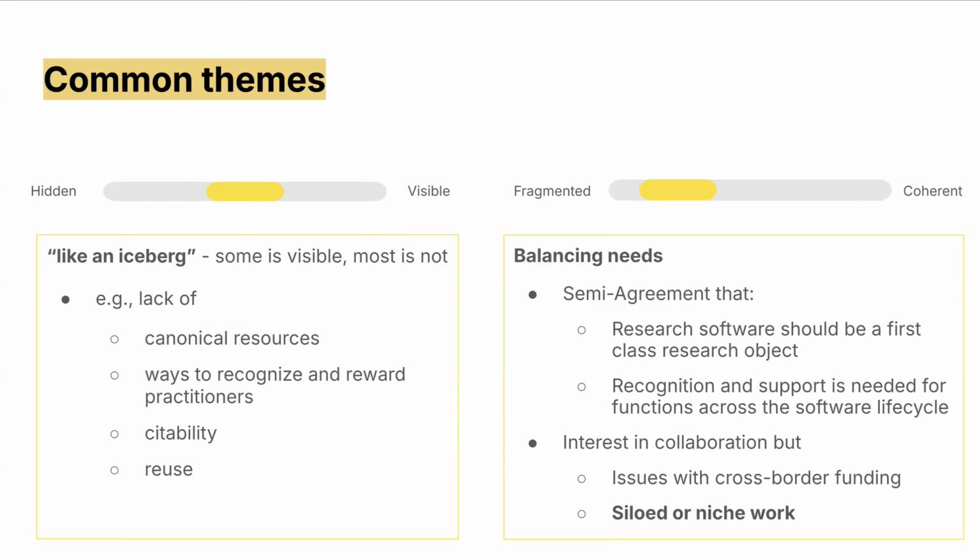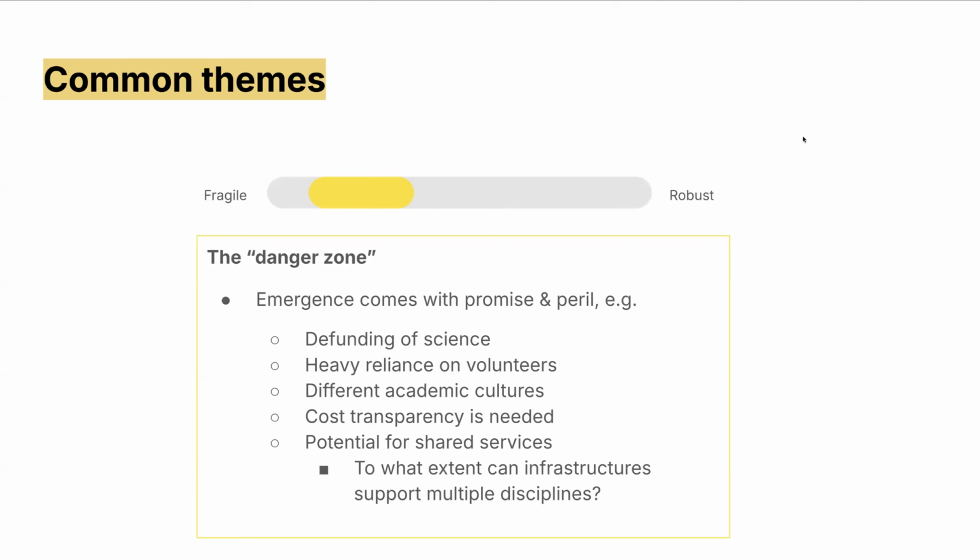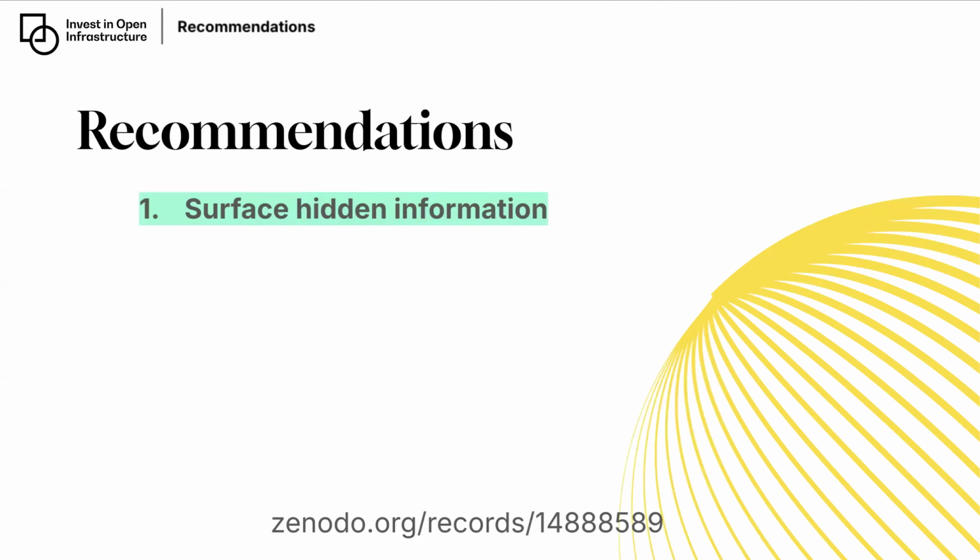And so, unsurprisingly, probably to most of you, there's still a lot of activity that is more on the hidden scale, although it's starting to become more visible. We also found that things are still very fragmented, that right now the coherence of the activities that are going on is not very high. And we found that there's a lot of fragility. And that's really where I'm focused today and generally in my work, and probably will be for the foreseeable future, because this is not going to go away anytime soon.